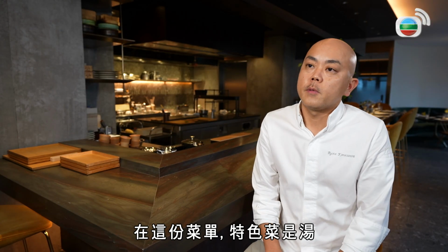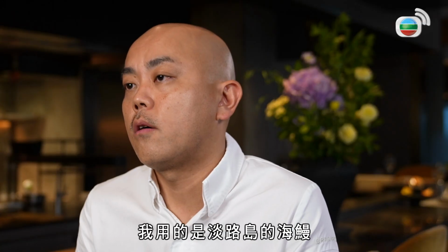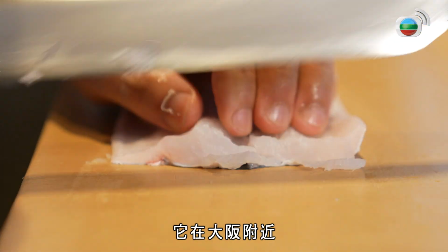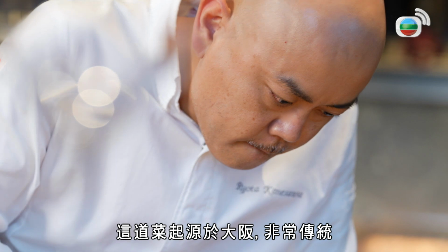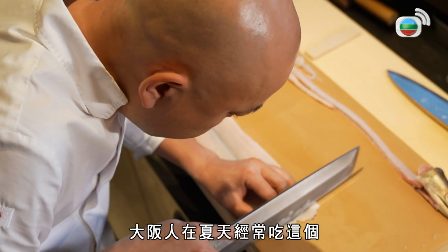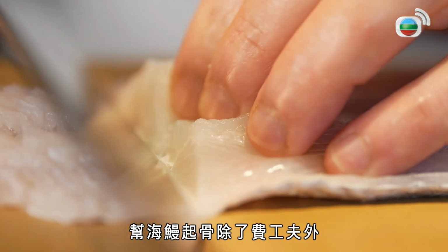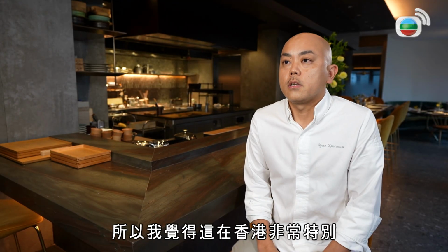From this menu, the special dish is soup. Using the conger eel from Awaji Island, which is nearby Osaka. And this dish is originally from Osaka, very traditional style. Osaka people always eat it in the summertime. And actually, cutting the bone takes a lot of skill. So this is, I think, very special in Hong Kong.